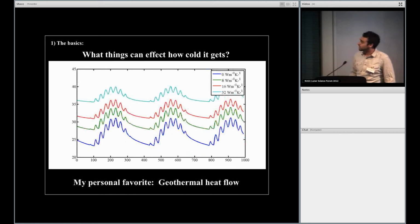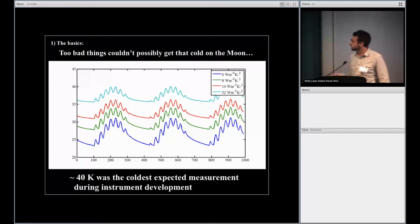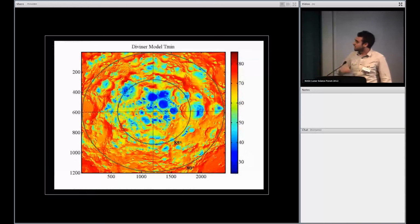Then you might look at a new project here, which is, could you actually get some information out about geothermal heat flow of the moon? So, if you had an area that was that cold, the heat flux from underneath actually will have a substantial change on the surface temperature. So trying to look at modeling that sort of thing. So too bad no place gets that cold on the moon, right?